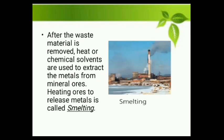After the waste material is removed, heat or chemical solvents are used to extract the metals from mineral ores. Heating ores to release metals is called smelting. Sa smelting, dinhi na ang process sa pag-remove sa metals nga walay labot sa imong desired mineral.